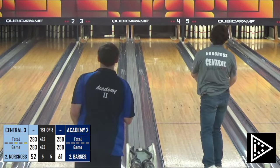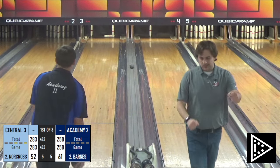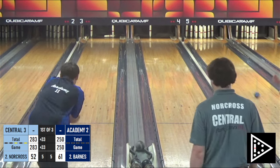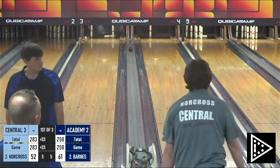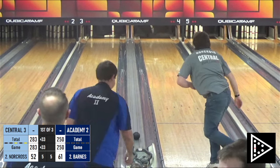Norcross, oh! He's looking bemusedly at that, wondering how in the world that 5-pin ended up in front of the 8. Barnes has to really play this on the right side. Very slim chance the wood could shoot all the way over or the wood pinwheel over. Neither happened. Norcross gets 10.